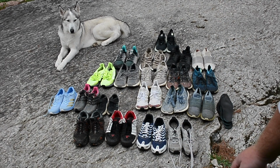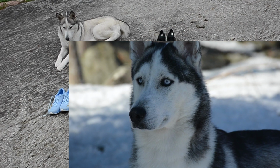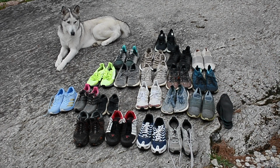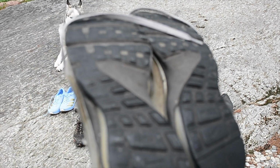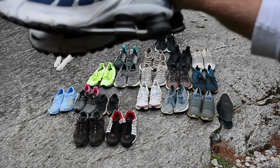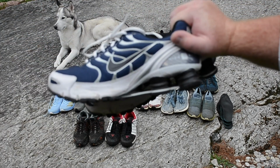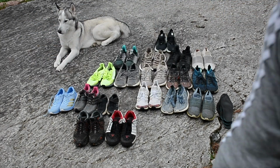So prior to having the dog and having great footwear, the first row is what I used to have. Just your standard Air Maxes, and you can see they're pretty worn out. There's hardly any tread left on them. And then some Nike Shocks there. They still get looks now, actually. People still pay attention to them, and I still get people commenting to me on them.